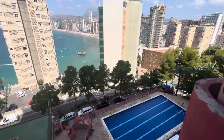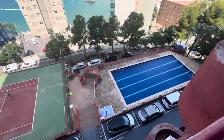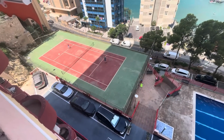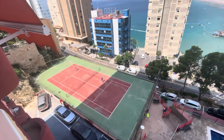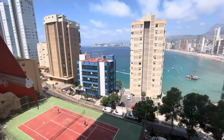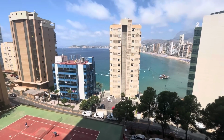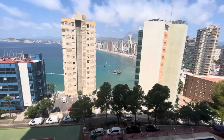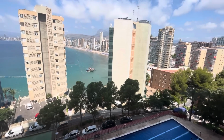This is our view. I think this was in the last vlog, but just to show again, we've got the swimming pool and there's a tennis court down here as well. There's a few people playing tennis. But yeah, this view is just lovely. It's nice being next to the beach. You can see the sea. It's gorgeous.